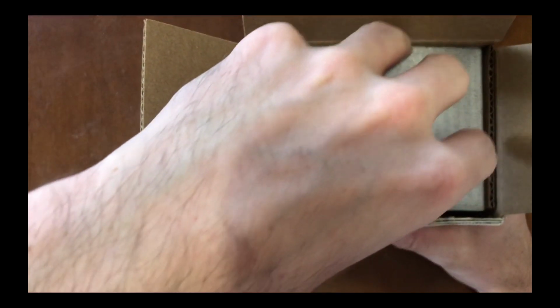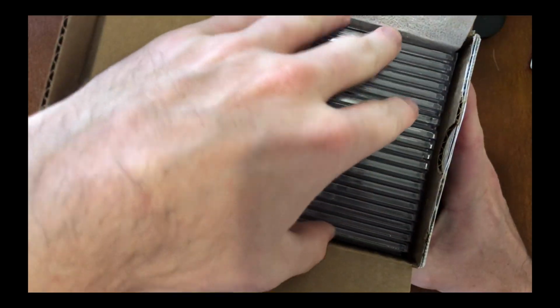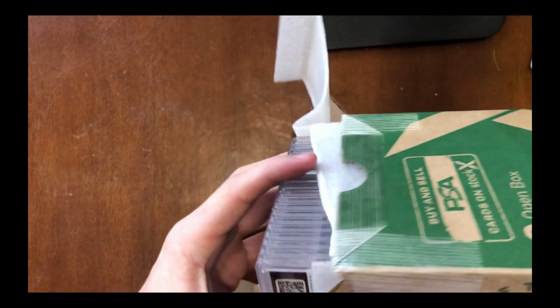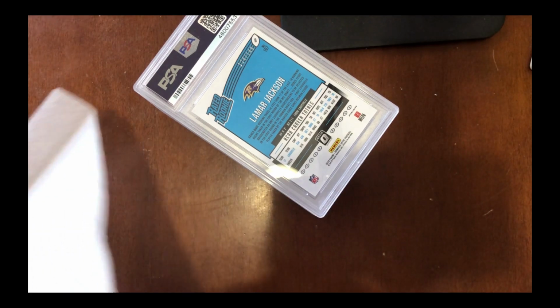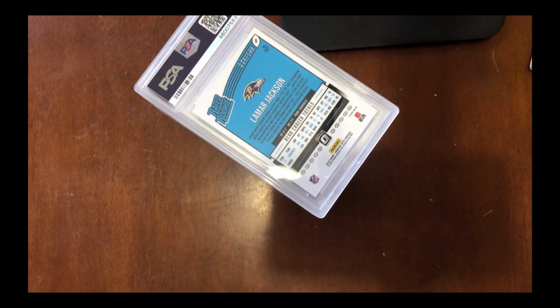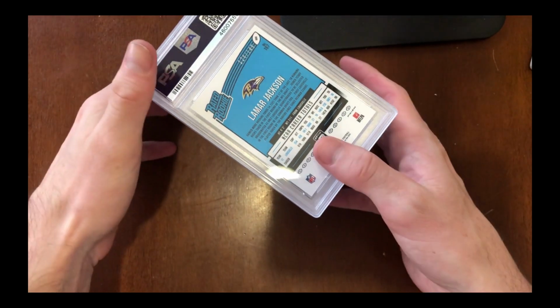The approximate value of this order, I have to look at the spreadsheets, but we are talking close to $40,000 in resale value for this 106 card order. So I have the cards here in the back. You can see there's Lamar Jackson, serial numbered to 149. That's clearly my blue refractor, the blue prism, blue whatever. I don't know what they really call it. I think they just call it blue.